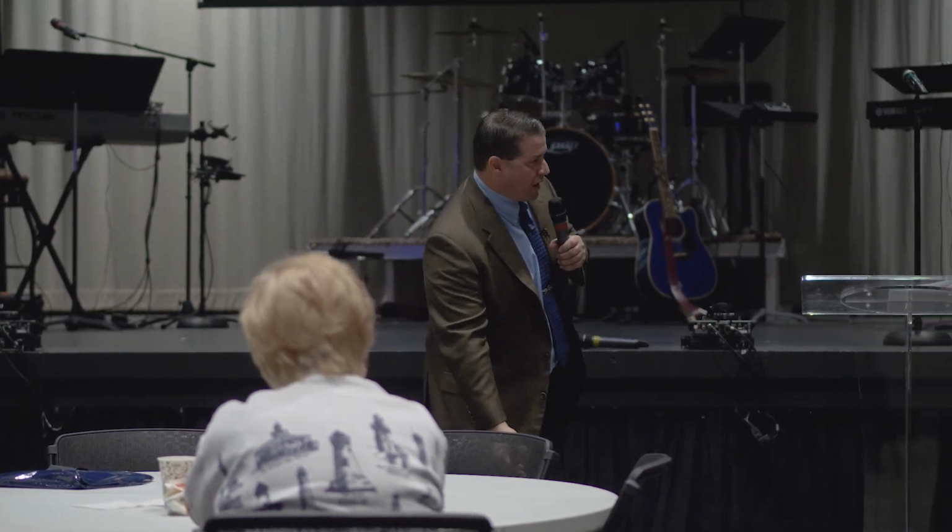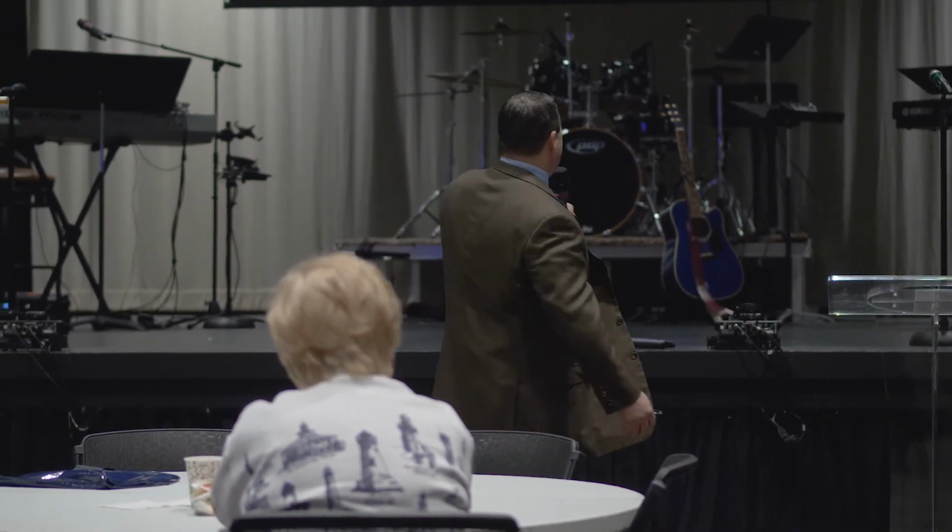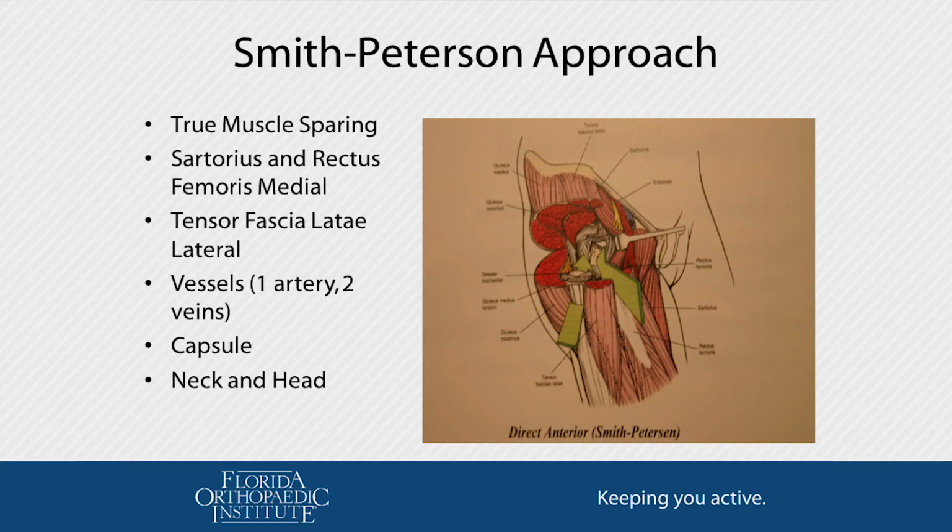Whereas if you cut through the muscle, it's a little bit weaker and it can't do all the things it used to do, and then there's a chance if you're getting down to get your ball out of the hole playing golf, or if you're pivoting the wrong way and going down to get something off the floor, you can pop that ball out. So that is one of the advantages. It's called the Smith-Petersen approach. The approach has been around for years and years and years, and it's muscle sparing.